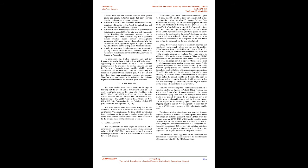of certification. MB4 Building and EMEC Headquarters are both eligible for 1 point in SS.01 credit as they were constructed in the bounds of the existing city, Maii Technology Park and 5th Settlement respectively. The vertical shading system installed on the Dar al-Handasa building exterior provides shade to around 75% of the building at over 50% of the total surface area. As a result, the project is eligible for 7 points in SS.06 credit.